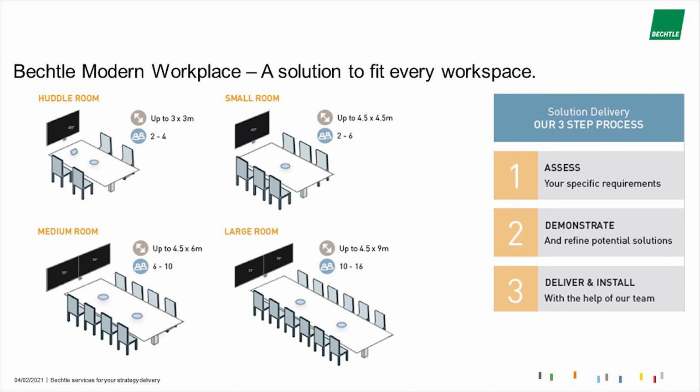So a little bit of an example of that would be the Bechtle modern workspace solution, to fit for everyone. So hopefully as we go back into office environments, people are going to change the way in which they use their offices. There are many articles out there about ways in which companies are moving from desk-based presence to mixed working models, where people are now using more of the huddle rooms and small meeting rooms, and the ability to use AV and UC to their advantage.